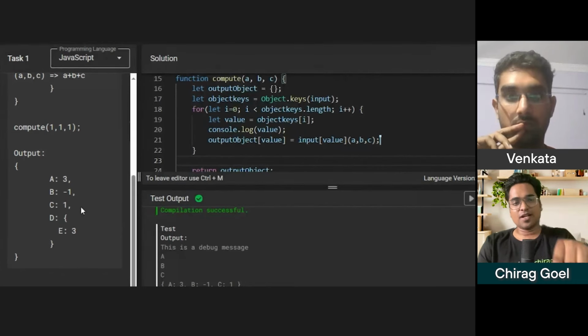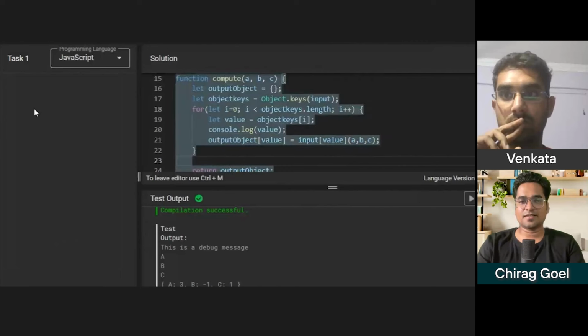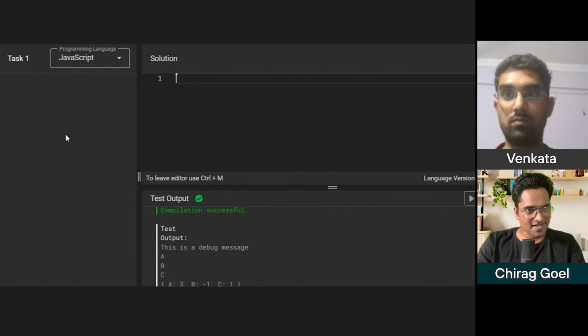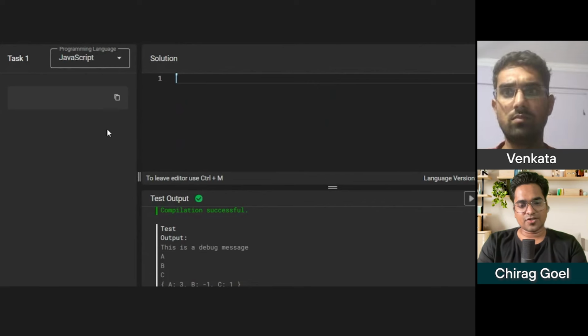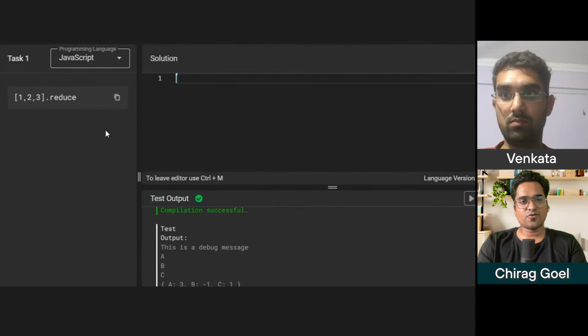No worries. Let's jump into another problem statement which I wanted to do. I will just clean up the solution that we have. Okay, let's do something simple and interesting at the same time. You know about the reduce function, right? So you know how reduce works. Suppose you have multiple items, you have a reduce which takes two things: a function and an initial value. This is how basically a reduce works.